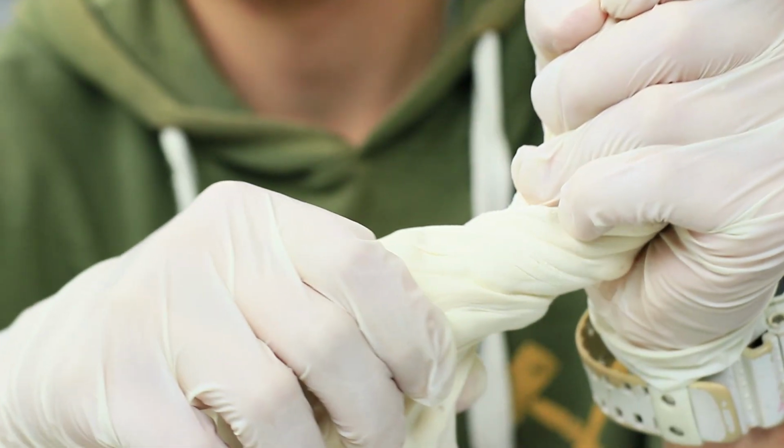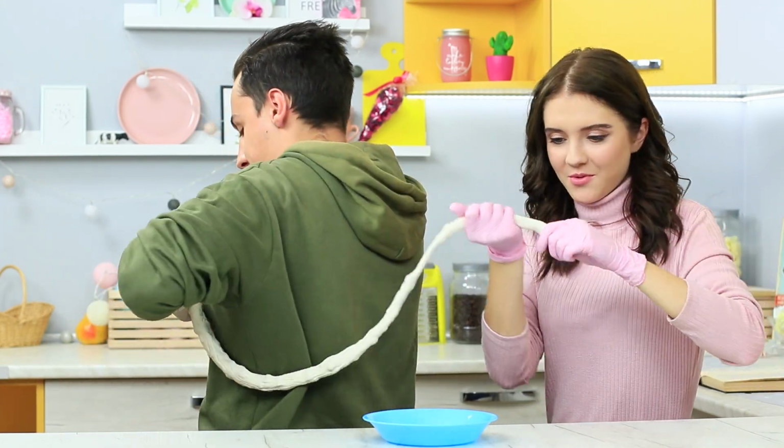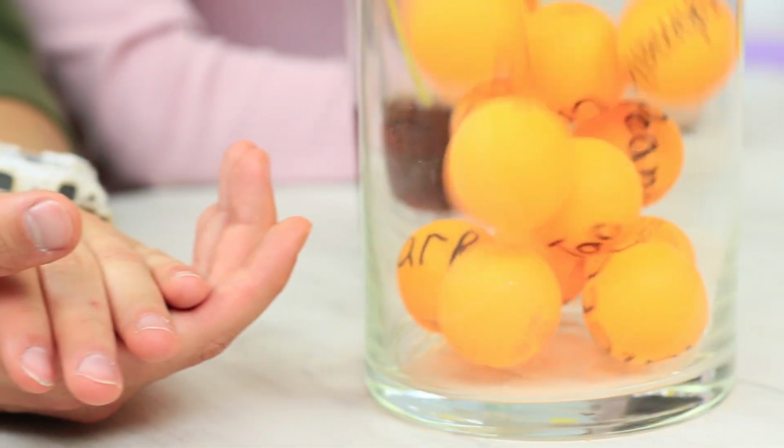Now they just have to mix the ingredients. This slime is so stretchy that it deserves an A. Stevie easily wraps the slime around himself. Tic Tac slime turned out to be pretty nice. It's a lottery break. Cola cools them down. But they really want to know what else the lottery machine has in store for them. Let's play one more time.